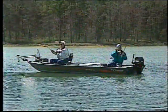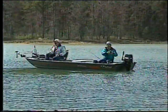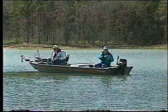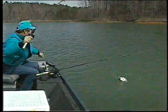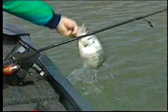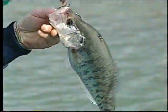Here's one. Another one. Boy, there's nothing better than cold water crappie. Man, I tell you what, it's fun. Nothing better to eat. Come here, boy. Come here, little man. Come up here. All right. I'll take a few more like that. I would every day of the week. I'll take a few more like that. You want to handle this one? Do I? Thanks. Another one? I appreciate that.